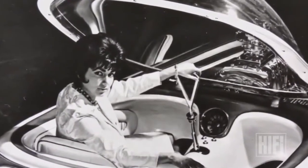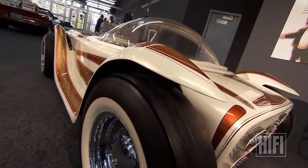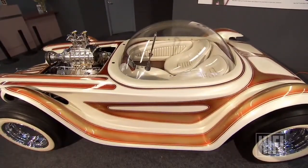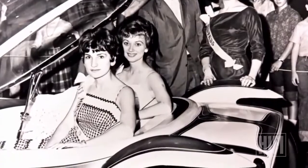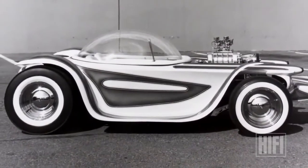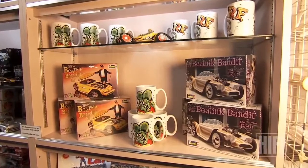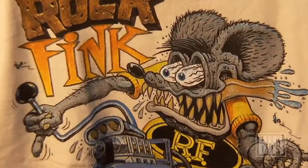If you were going to take it for a spin, you'd also have to be a fairly tiny person. There's a photograph of a couple of showgirls taken at one of the car shows, and they're kind of crammed into the machine. That didn't look very comfortable. He couldn't drive it around town, but that didn't stop Ed from showing it off and using it to promote his real business, selling t-shirts with his cartoons on them.